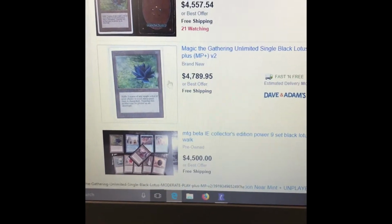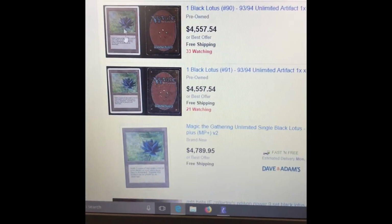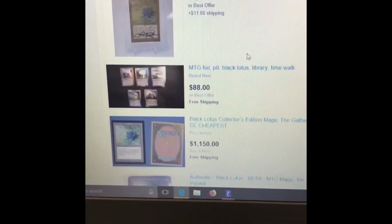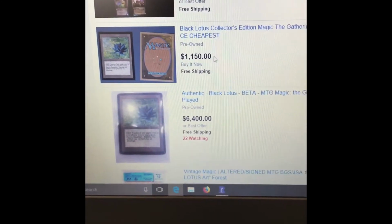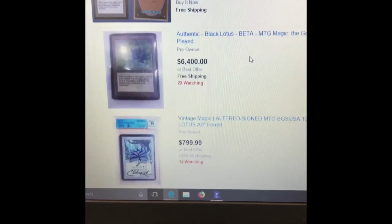I mean, you're scrolling through here. You can see how many of the unlimited Black Lotuses there are out there. There's a lot of them, meaning that the price of it is not, it's not worth that much. This is a collector's edition Magic card, meaning it was a reprint, and they're asking 1,000. No, we seen no, or there was some there for like 500, 600 bucks.